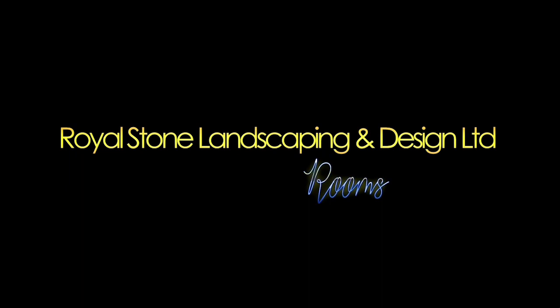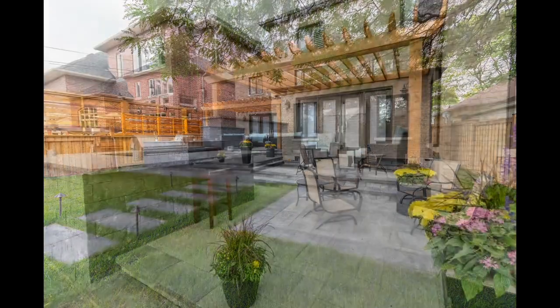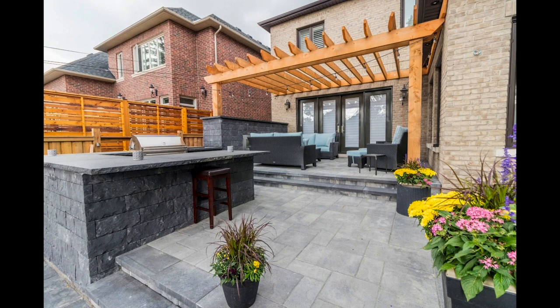Royal Stone Landscape and Design Limited for The Rooms. The rear yard features a patio with a 6-foot gas fireplace, generous seating, and a beautiful rough saw Douglas fir.